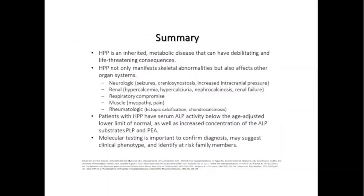So in summary, HPP is inherited, it's a metabolic disease, and it can have a lot of serious consequences. And it's not only a skeletal abnormality, it affects a lot of other organ systems that are listed here. Patients with HPP have serum ALP activity below the age-adjusted lower normal limit. So that's, again, important, that lower limit based on your age, as well as increased concentrations of the substrates we mentioned, PLP and PEA. And, of course, molecular testing is important to confirm diagnosis. So why is that important? It can suggest clinical phenotype, and it also can identify at-risk family members. So with that, I'll hand it over to Lauren.